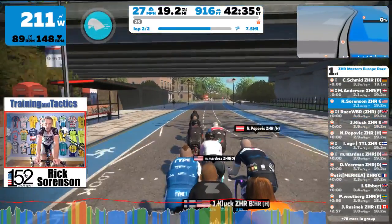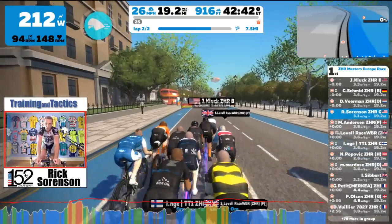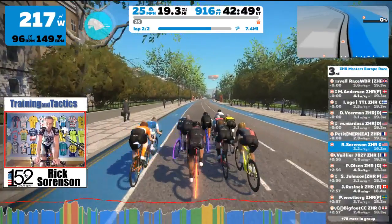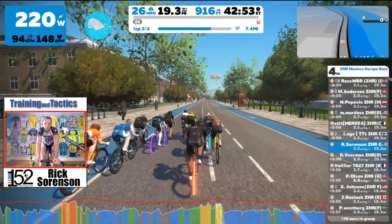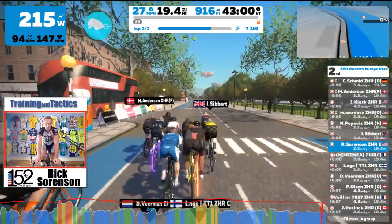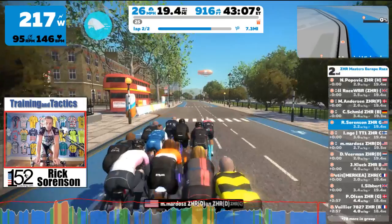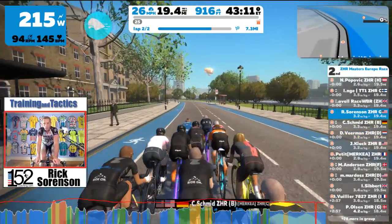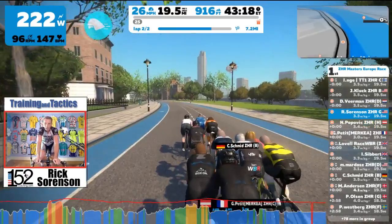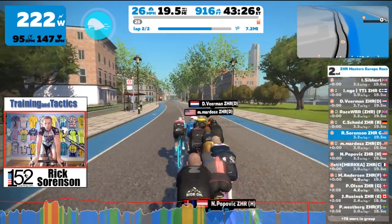I guarantee you most everybody in this bunch is stronger than I am. I know they're all younger than I am. So I have to maximize my draft, my position. And you should be doing that all the time anyway. Don't be silly with your efforts. Seven miles to go. Not too far. We're gonna make the right turn and then boom. I don't know who Schmidt is. He's fast though. He went up the hill really well last time. See what he does this time.